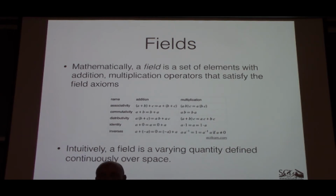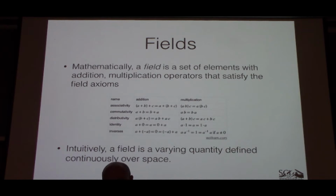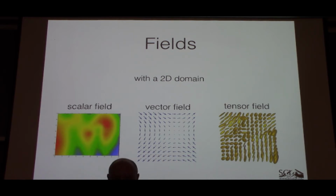Intuitively, when we think of fields in physics and also in visualization, we tend to think of a varying quantity that's defined continuously over space. So something where you can pick any point in R3 or R2 or whatever domain you're looking at, and this element will be well defined at that point in space. With a 2D domain, I think this is the easiest way of showing what it looks like. For a scalar field, this is a continuous color map of what the scalar would be, but really the scalar would just be a bunch of single numbers at discrete points in space.